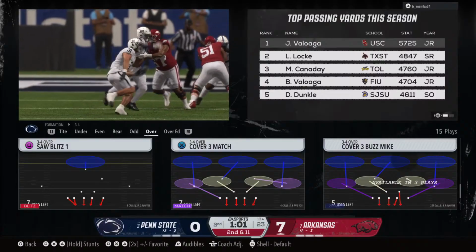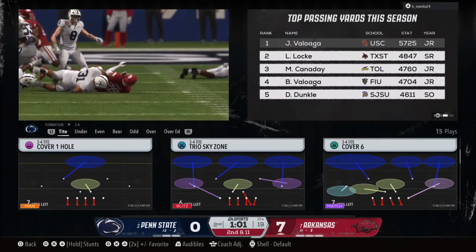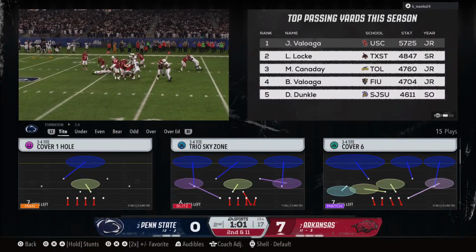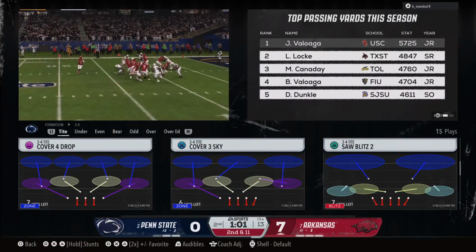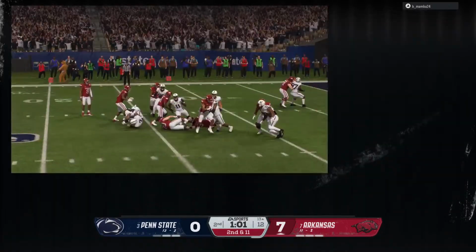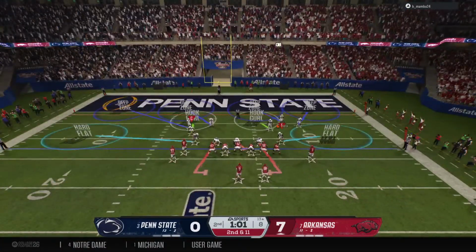That back just had nowhere to go. Got to give credit to the defense and their run fits on that play. To the line on second down. This is important. They want to avoid a 3rd and long.